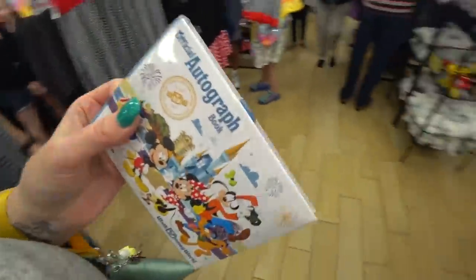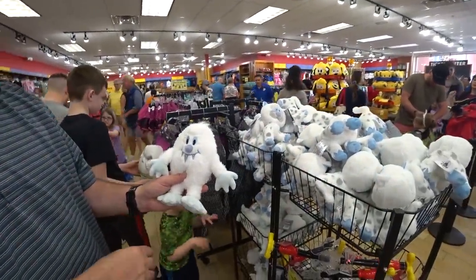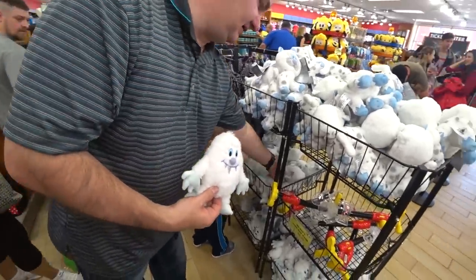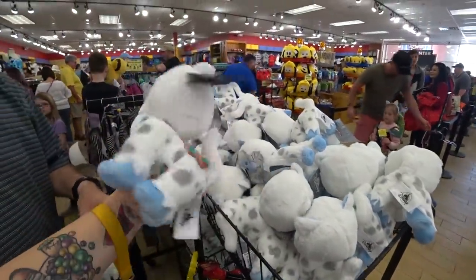$1.99. Dang. That's cheap. Oh my gosh, you guys. My son has one of these. He calls him Yed Friend. He got it so long ago. It's a little Yeti. Soft, fuzzy little Yeti. $14.99. $7.99. Okay, and I showed you guys earlier the little leopard Yeti kitty thing.